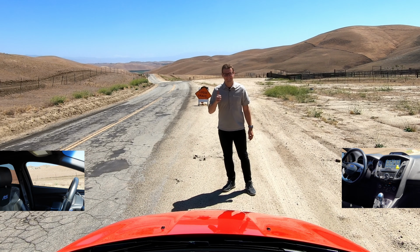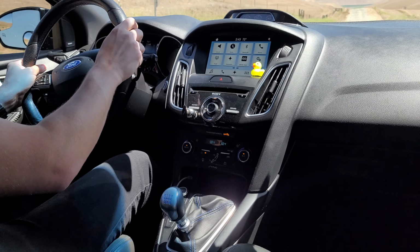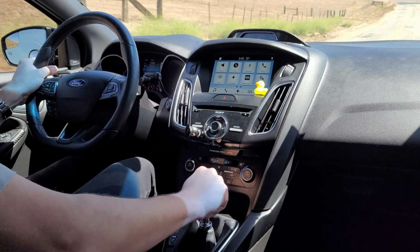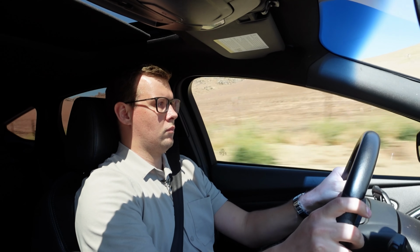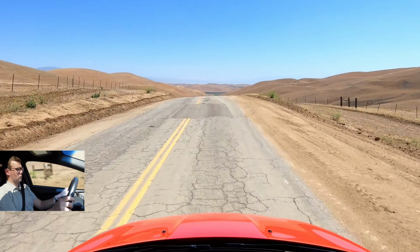Now, is the car perfect? No. It has a comically stiff suspension that never stops bouncing around the driver. The seat position just doesn't feel quite right, and the fuel economy is not so great.